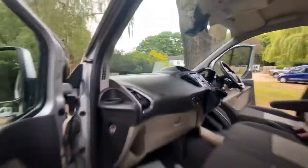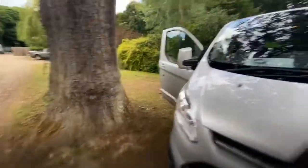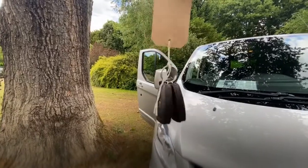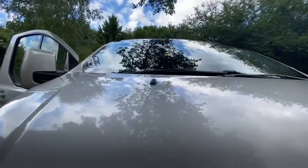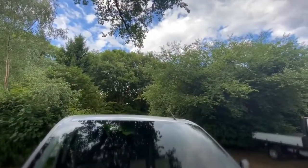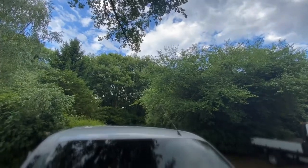Spot on. Shut that. Oh, it's just gone a little bit dark. I wonder if it's going to rain. I think we might just dodge it. Oh, by the way, there are 2 proper keys, as you can see. It's one way you put the key in, turn it left, turn it right, and then it opens.